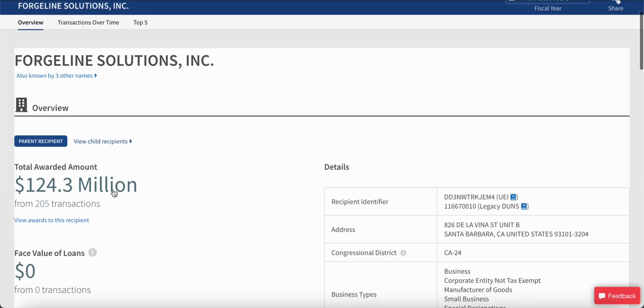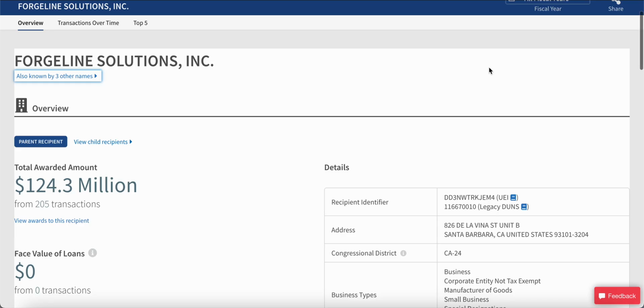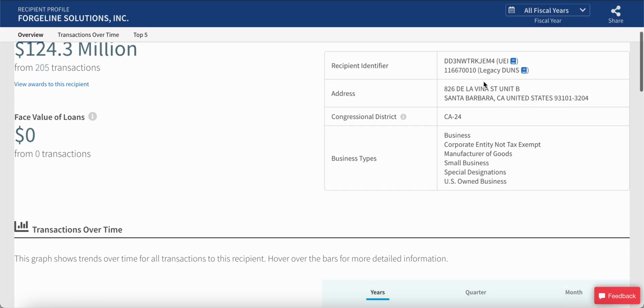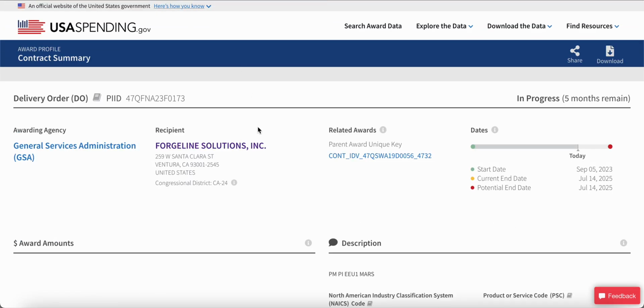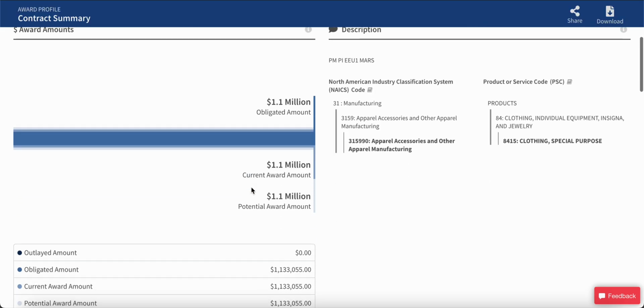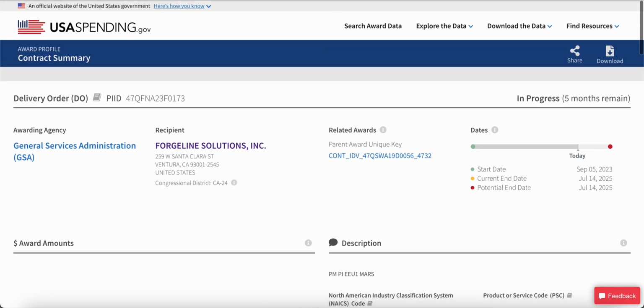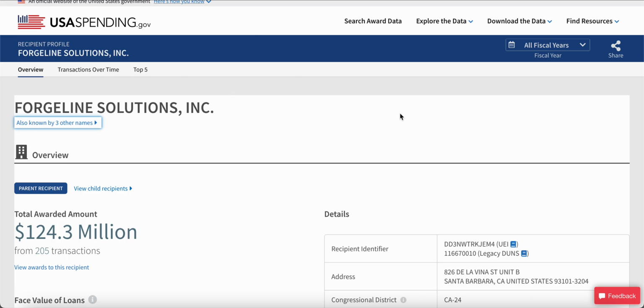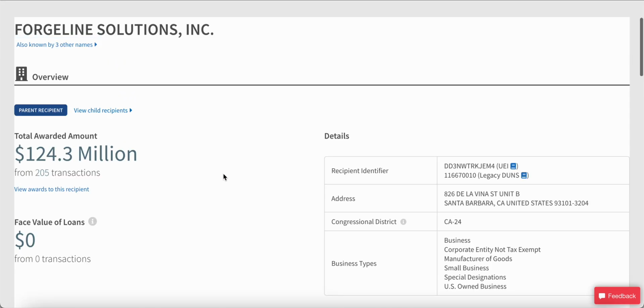And then when we look into it like this, Lost Arrow, all that, we can see that Patagonia hasn't really changed. Especially for, this is just a different contract obligation that they had, but I was looking into it a little bit. You can see all their different little, you can view all their awards too.